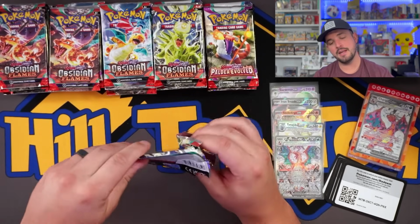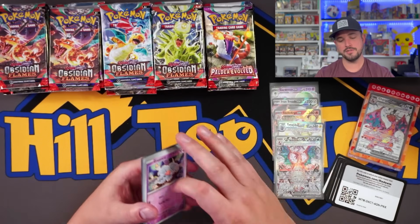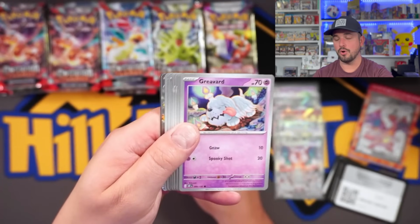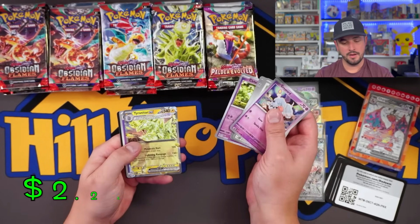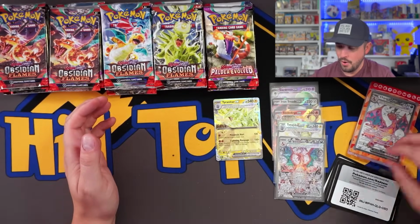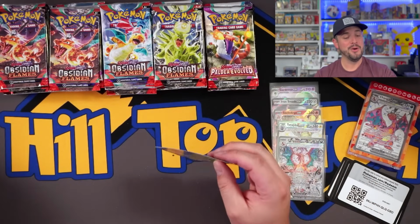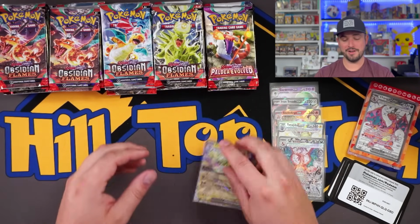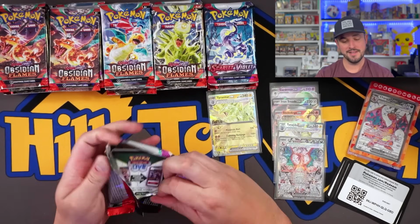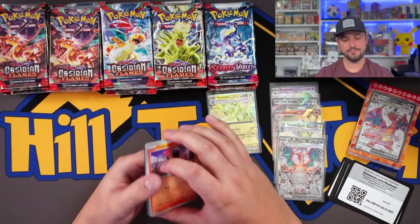All right, can the rest of these 5 boxes live up to that? Are you joking? Is it really that broken? A Tyranitar in Obsidian. Guys, oh my gosh. Okay, so we got the Tartar. I just want to rip all the Obsidian. This is wild. Let's go.